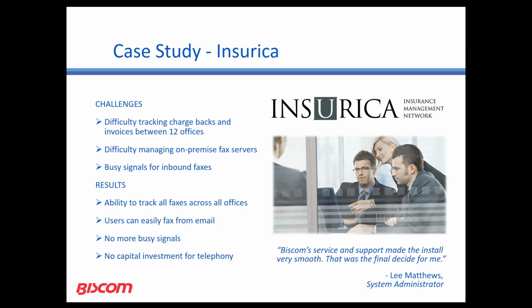After evaluating a number of products and using these criteria, Matthews determined that Biscom's hosted fax service met his requirements. "During the research period, I didn't see any other product that had complete hosted package for our company," said Matthews. In addition to product capability, Biscom's experience and background was an influential factor in moving forward.